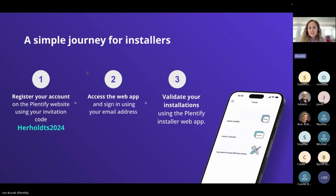Our aim is really to keep the installer journey as simple as possible. I'm going to take you through how to get set up to actually install these devices and validate them through our installer app. And then I'll also take you through some of the details of the devices themselves and what's included in the various kits. If you are purchasing one of these devices, what comes with it, what do you need in practice when you're installing these in a customer's home.